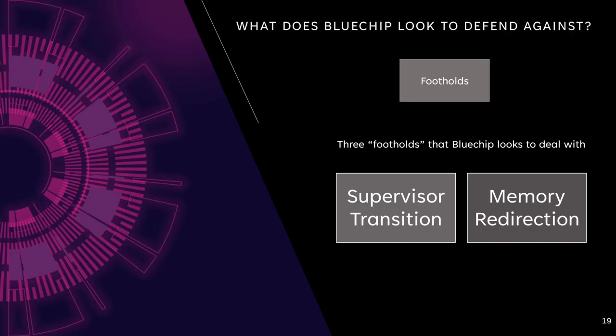The malicious logic would then record the address of the block and the redirection address. And then when the address is next loaded from memory, the malicious hardware substitutes the redirection address as the address to be loaded and then asserts the supervisor bit past the memory management unit.